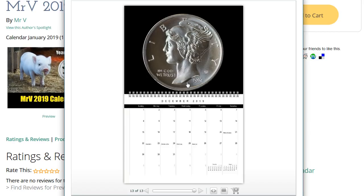In 2019, there is going to be a reverse proof Palladium coin. I don't know if it's going to be the same design. Probably it's going to be. I'm not 100% sure, but it is coming out in the fall of 2019. So there you have it with all of the designs for the Mr. V 2019 coin calendar. So now let's go over the coins that didn't make it into the calendar.